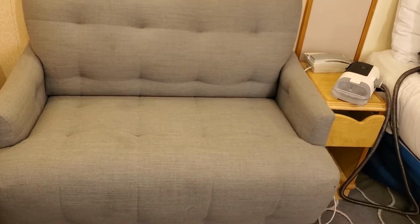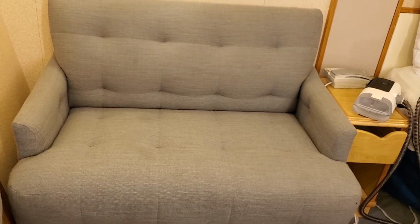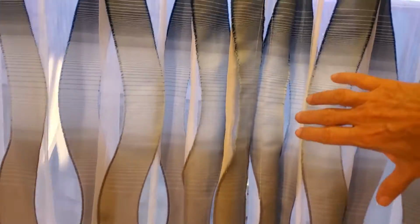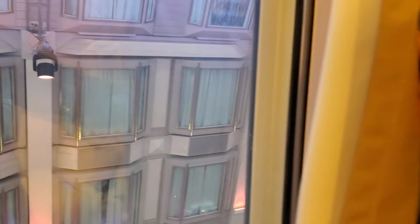Now, this room sleeps 3 people. I'm not sure which one of these couches makes into a bed. Maybe that one, because it would come out straight into the floor. But these suckers are hard. You think you're going to sink down into the sofa? No, you're not. Beyond this, there are also blackout blinds right here.